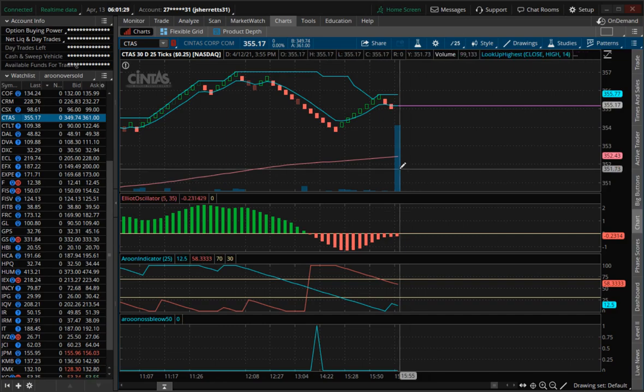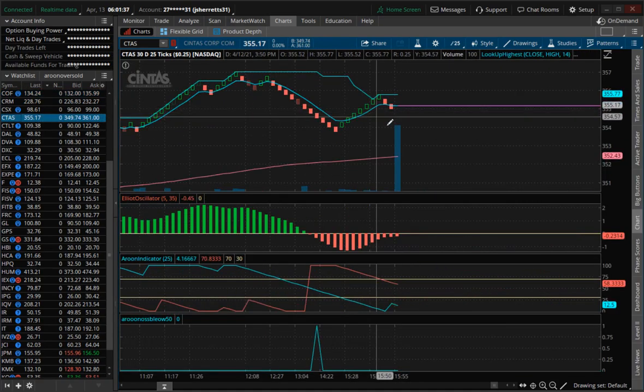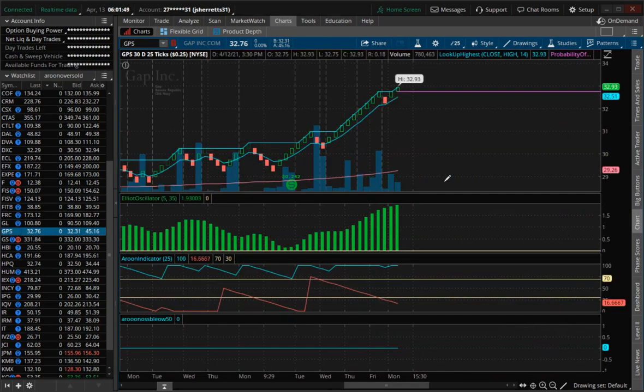Okay. All of our Aroon are oversold, as you can see. Syntax Group, you're oversold. All right? But when you're watching oversold, you're hitting a bottom. After you've hit your bottom, look for a recovery.